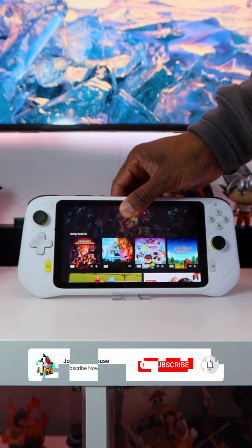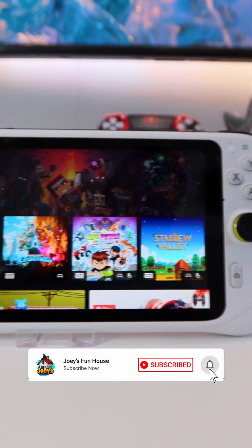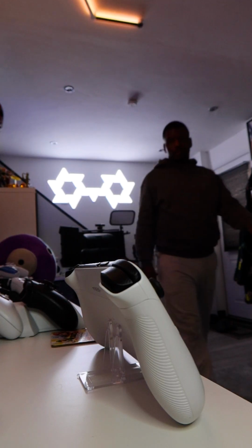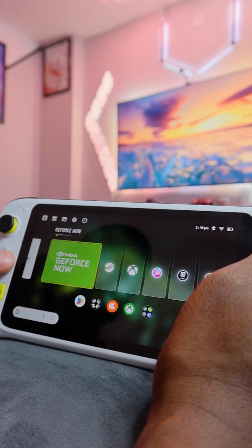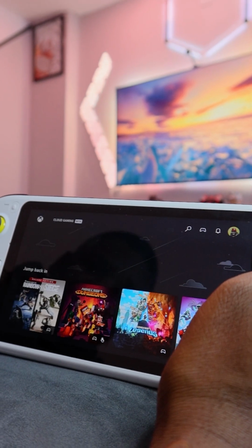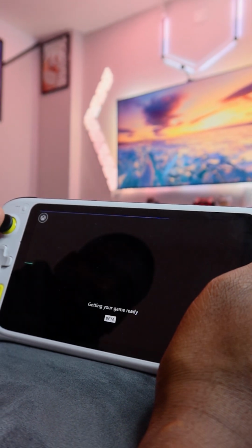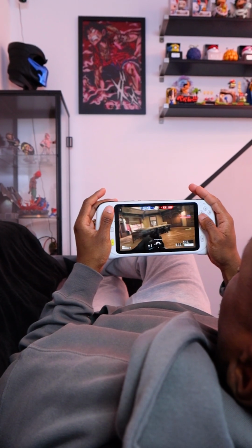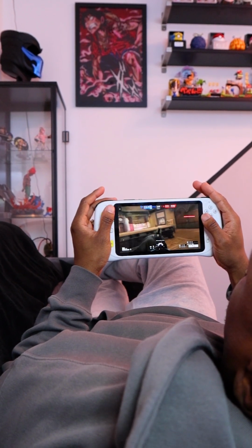So the G Cloud's an Android-powered handheld gaming device with a 7-inch 1080p touchscreen display that can be used as a gaming device for cloud gaming or a tablet that works like any other Android tablet would. Similar to the Portal, it needs Wi-Fi to stream games from services like Xbox Cloud Gaming, Nvidia GeForce Now, and Steam Link via remote play on PC. But because it's also a tablet, it's not just limited to cloud streaming, because it allows you to download games from the Google Play Store to play without needing Wi-Fi.